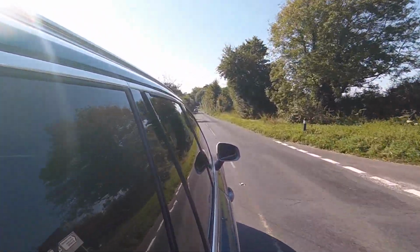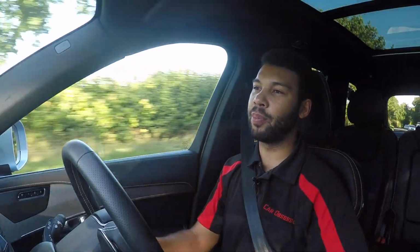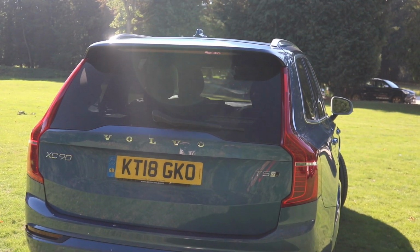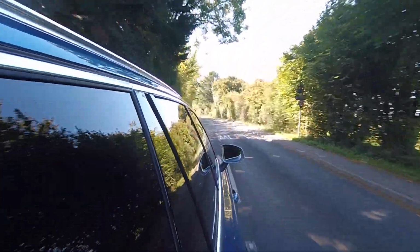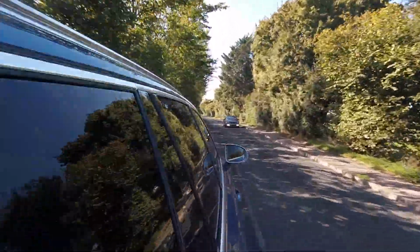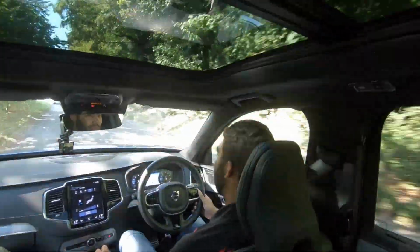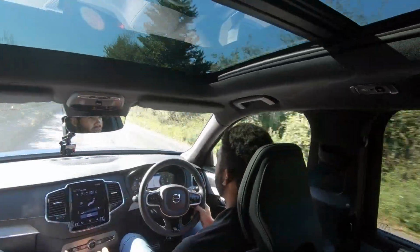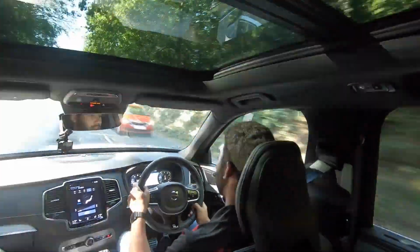Now, I won't lie, this engine isn't the most frugal. So on a combined run, this car has a combined fuel economy of 35.8, which, let's face it, isn't exactly groundbreaking. And CO2 comes in at 184 grams per kilometre. This means for the first year of VED, you'll be required to pay £830. But if you want to keep costs down, then it almost goes without saying that the T8 plug-in hybrid will be the best one to go for, as it emits 56 grams per kilometre of CO2, meaning for the first year of VED, you'll be required to pay just £15.